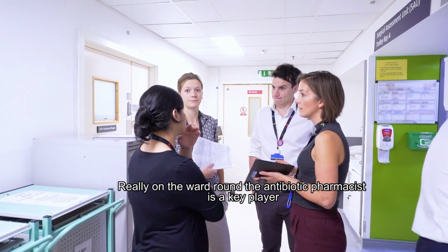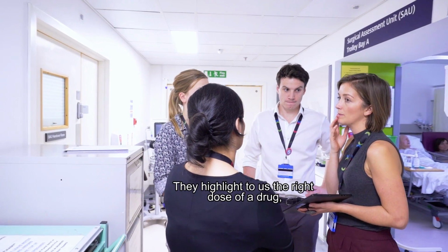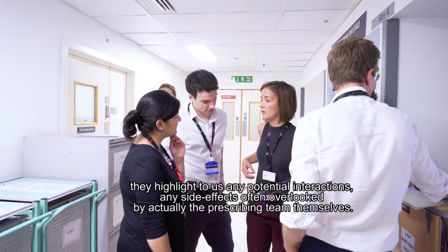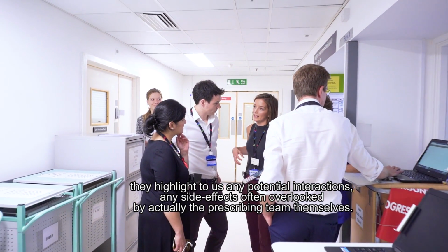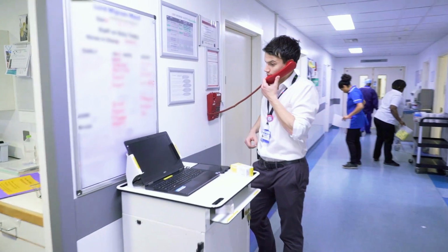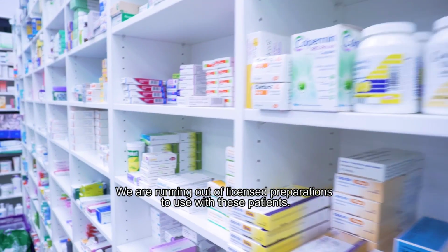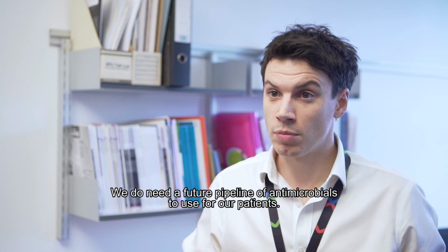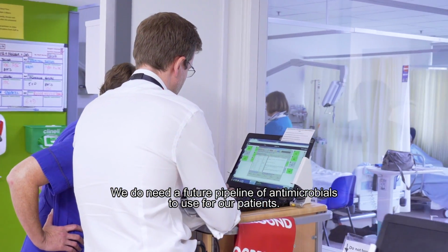And really on our ward rounds, the antibiotic pharmacist is a key player, so they highlight to us the right dose of a drug, they highlight to us any potential interactions, any side effects often overlooked by actually the prescribing team themselves. We are running out of licensed preparations to use for these patients. We do need a future pipeline of antimicrobials to use for our patients.